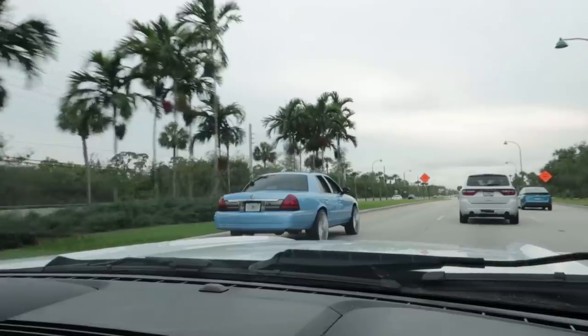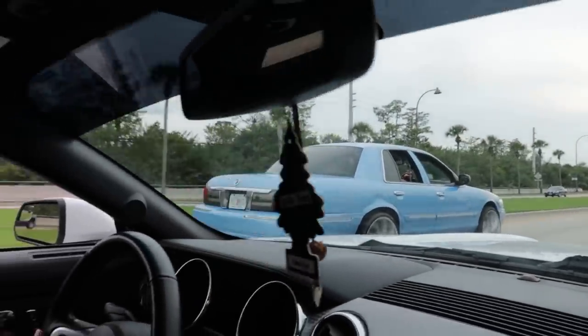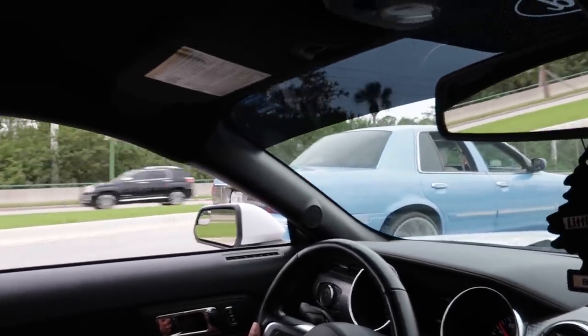Hell yeah, man. I feel like right now it should be hashtag Florida. This donk is sick. I do like that blue.